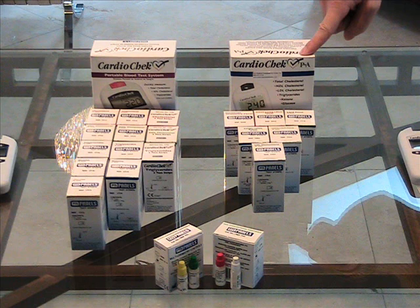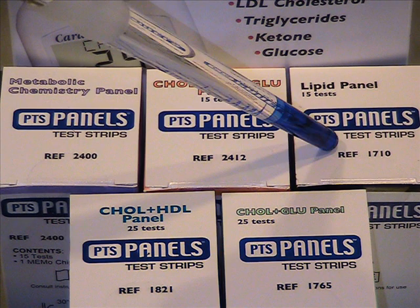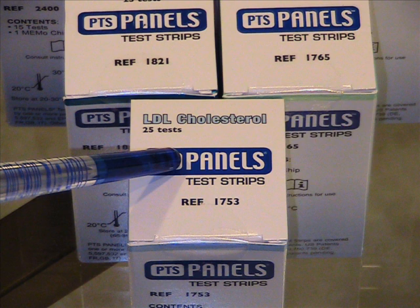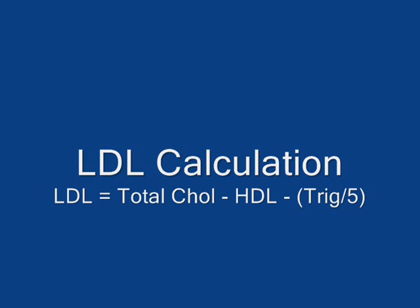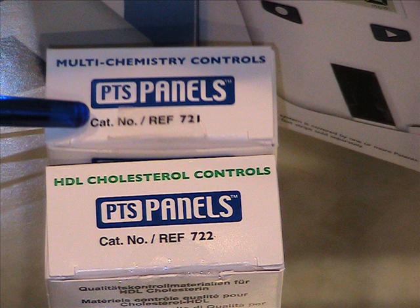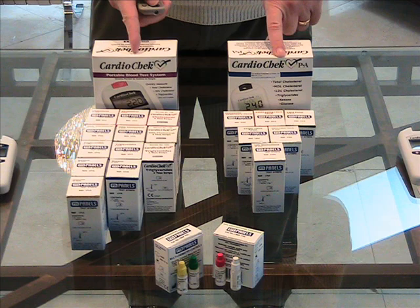starter kit. The PA does multi-chemistry tests. In this case, we have 3 panels, the lipid panel being the most popular of the bunch. There are 2 panels, and then there's 1 single panel, and that's the LDL. It's a direct LDL or a measured LDL that only runs on the PA. You'll notice that before I talked about a calculated LDL using the trig, HDL, and total scores using that equation. The calculated LDL versus a measured LDL is normally within about 3 percentage points, so it's normally pretty close. These controls up front, there's a multi-chem control and an HDL control. Both controls are used to test the calibration of either analyzer, either the CardioChek or the CardioChek PA.